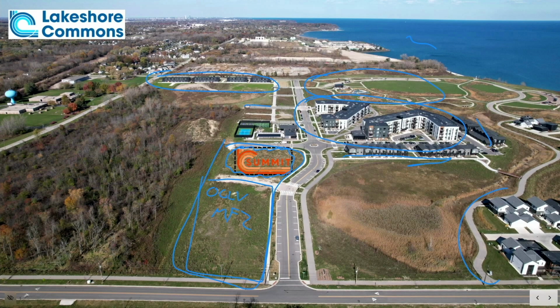But there's also the potential to do some garden style in here, like we've done for Brown Deer. It's an awesome product that offers something different than these stacked multifamily buildings do. Both are great, but we can actually build those at a lower basis and fit them on tighter pieces of land like you see here.